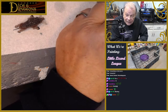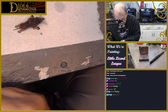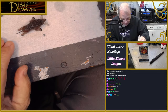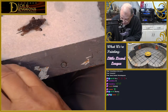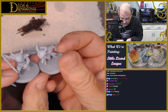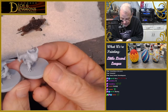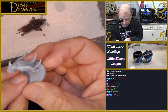And while that's setting, I'm going to look up and notice that I've got an entire hour left. And this washing will take like 5 minutes or so. Once I get going on it, it'll be really quick. And I need to decide what to do next. So I think I'm going to look at these guys again, the little lizard league, and make a decision about which one I will attempt. And the one I'm going to attempt is going to be dual wielding dagger guy.